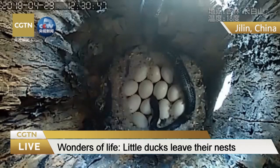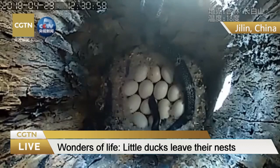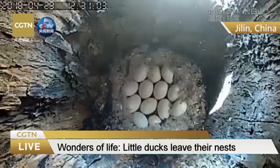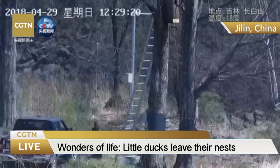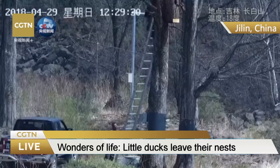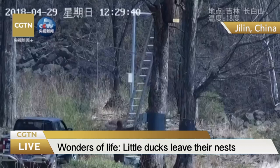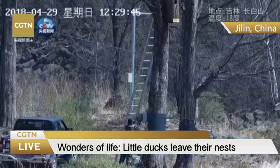So the snake is really horrible. This type of snake is the natural enemy to the mergansers. If we didn't prevent this from happening, this whole brood of eggs would be ruined. And we see our staff climbed up and returned this snake back to the wild, because we don't hurt the animals. Each tree has a special protector. They monitor the tree 12 hours, 24 hours.